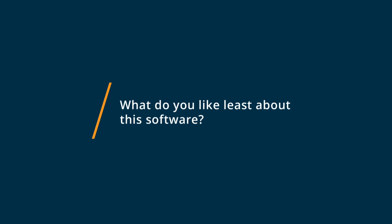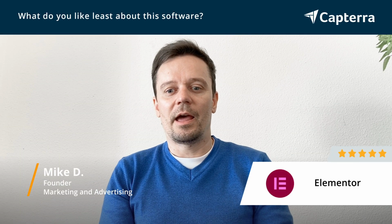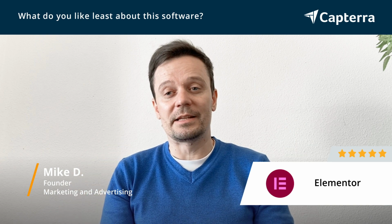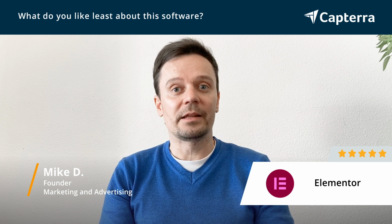You have a lot of things out of the box. If you need to do something which is not inside the package of Elementor, then it can become an issue, right? So if you need to customize things programmatically, then it becomes harder to work with.